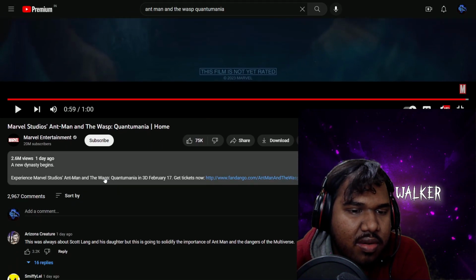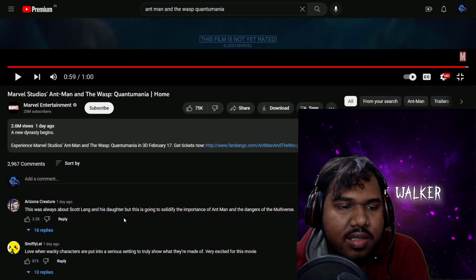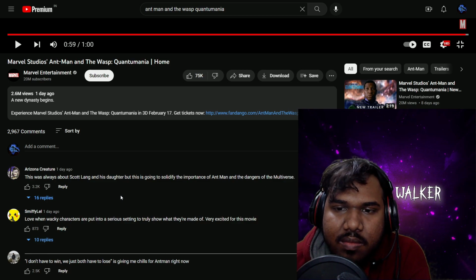This was always about Scott Lang and his daughter, but this is going to solidify the importance of Ant-Man and the danger of the multiverse. Love when wacky characters are put into a serious setting to truly show what they are made of. Very excited for this movie.